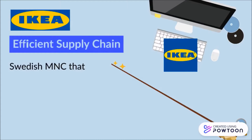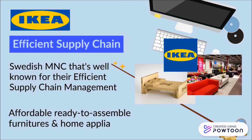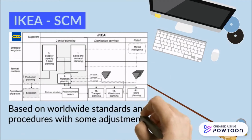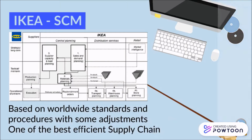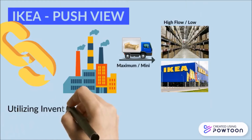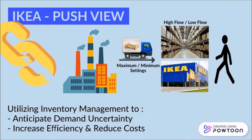IKEA is a Swedish-based multinational company which is well known for their efficient supply chain and affordable ready-to-assemble furniture and home appliances. Their supply chain management process is based on worldwide standards and procedures, with some minor regional adjustments, yet they're still one of the most efficient companies in terms of supply chain. IKEA uses the push view in their production and distribution. They utilize the maximum minimum settings and high flow low flow usage. This helps them in anticipating demand uncertainty and increases efficiency, and at the same time reduces cost.